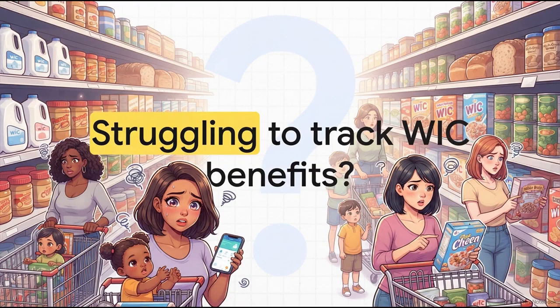Because let's be real for a second. Trying to remember exact food quantities, wondering if you have enough cereal ounces left for a specific box, and doing all of this while navigating busy grocery store aisles with kids in tow, it can be really stressful. But don't worry, because today we're going to discover the absolute easiest ways to check those balances and take that stress completely out of the equation.